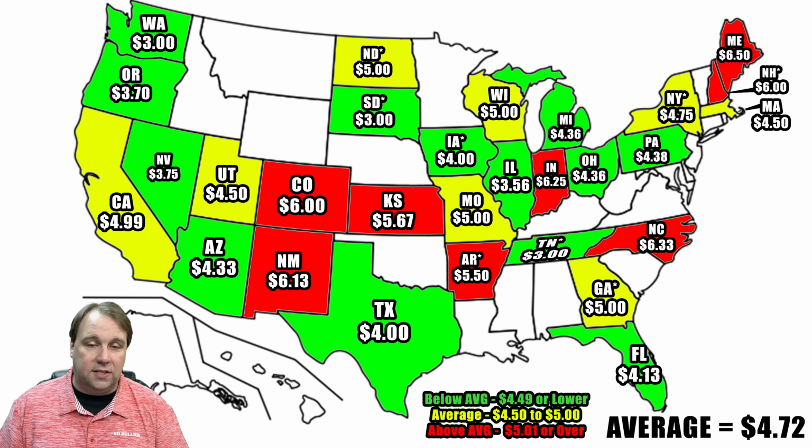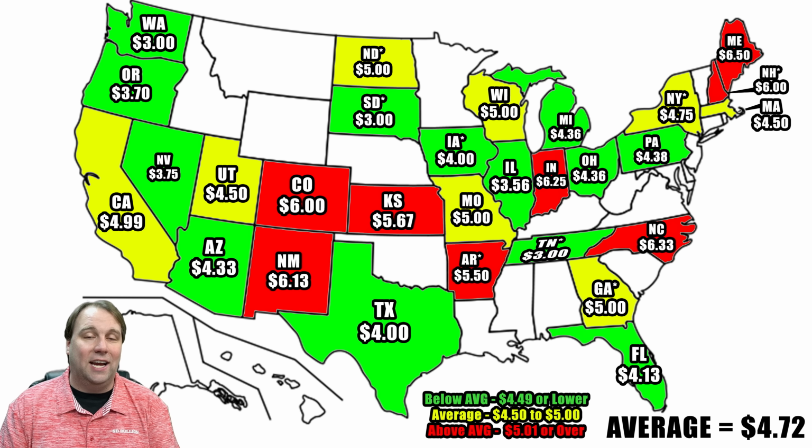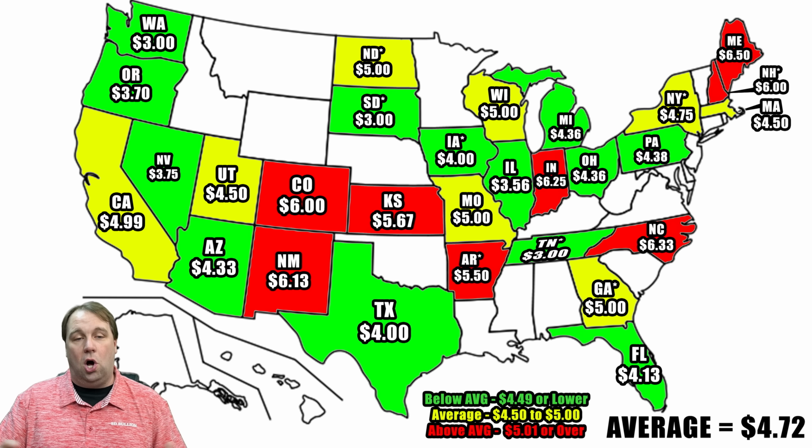Now, you will see some states, for example, Arkansas right here has a star next to it, as does New York, as does New Hampshire, and these states have a star next to them because I actually only had one person respond with data from that state. North Dakota, South Dakota is another good example here, but if we take a look at these states, you can see we have a good mixture all across the map.